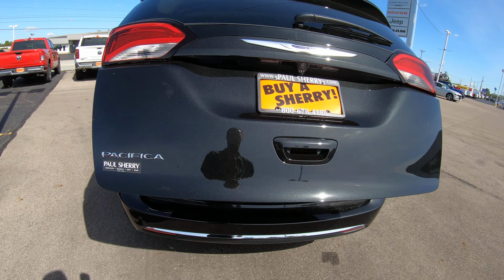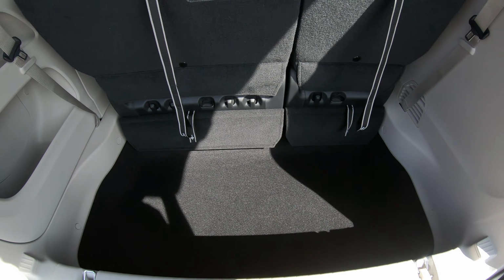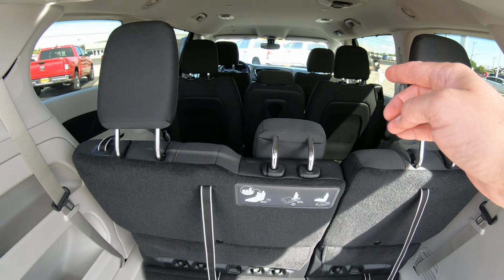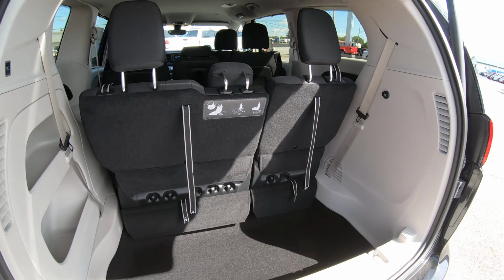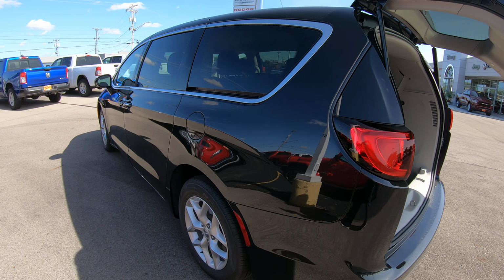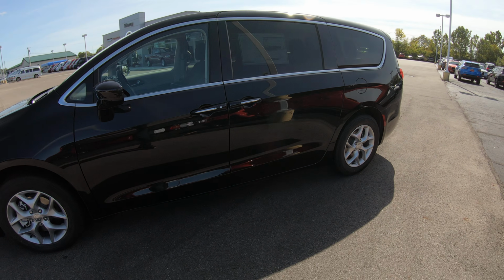Like I said, power liftgate, which I just showed you. Large storage bin down below in the rear, and also this rear bench will fold flat into the floor along with your captain's chairs, and you will have a very large surface if you would need to haul something extremely large inside. And again, this is a 2020 Chrysler Pacifica Touring 3.6 liter Pentastar motor.